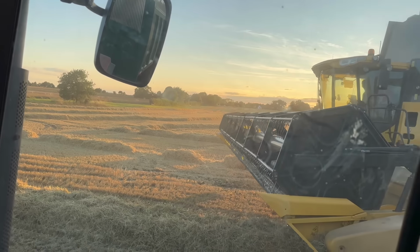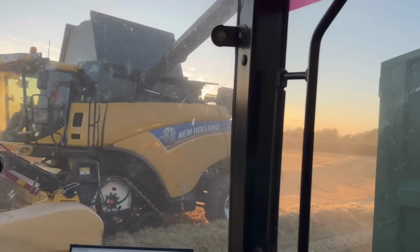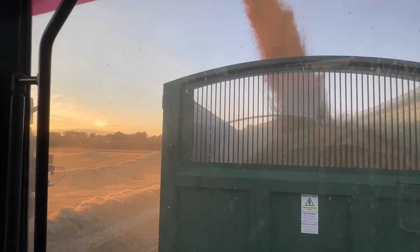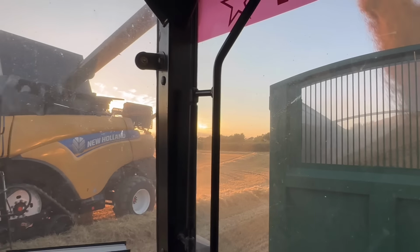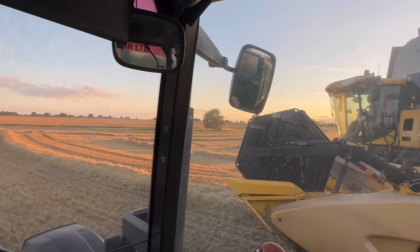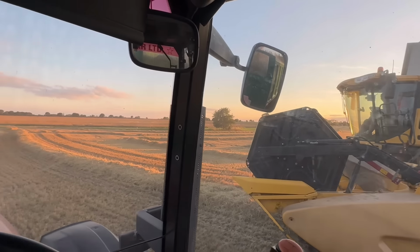This is the second field finished tonight, Monday night about 8:30. Second field of barley. Trouble is the sun's going down now, and once the sun goes down with barley, the dew starts to drop, and you can't go very late into the night, where with wheat you can.